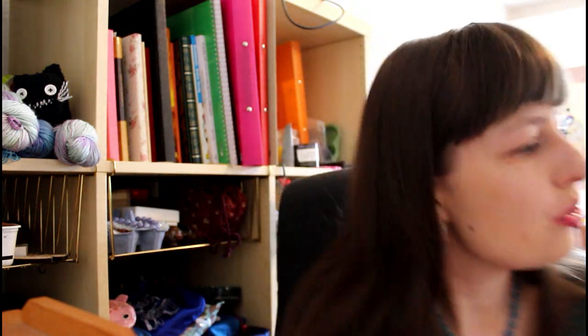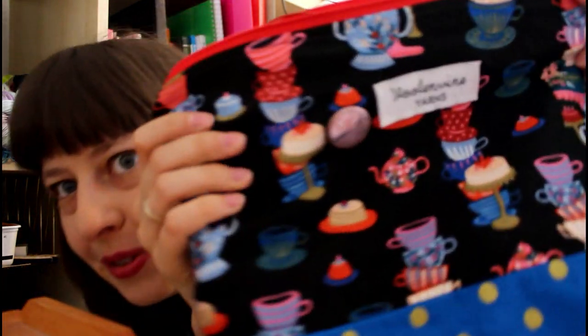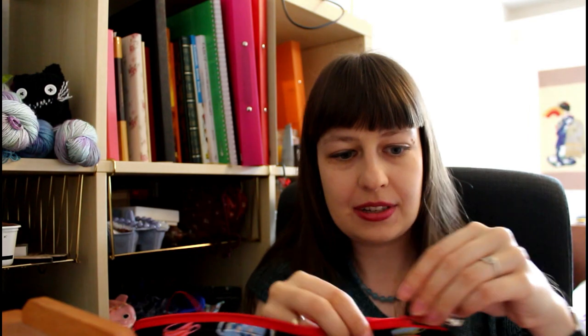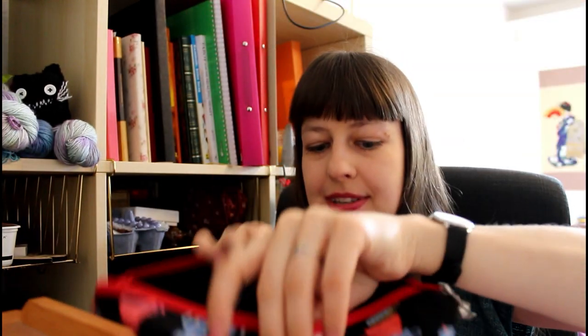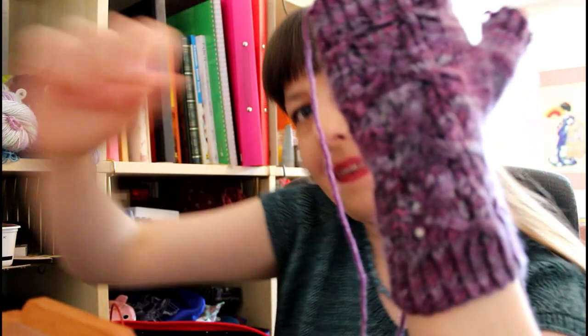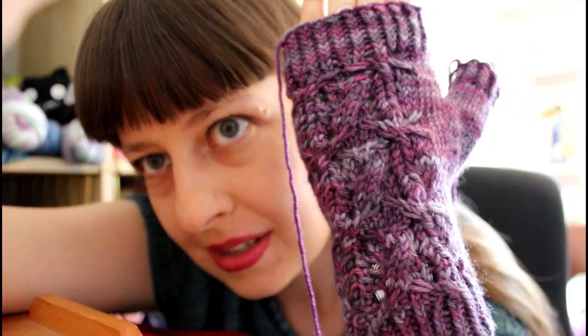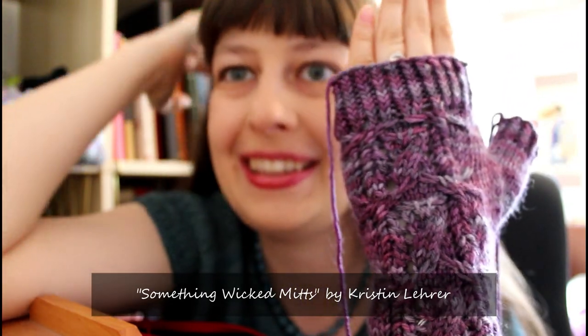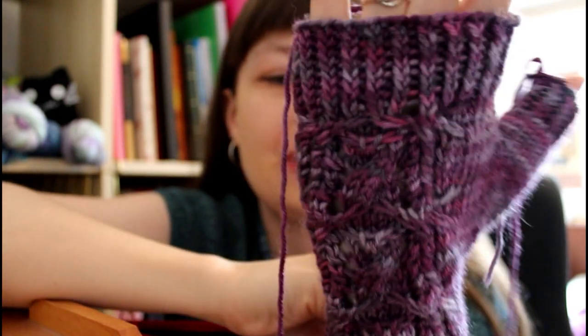And now, in this beautiful Woolen Vine Yarns bag is living my other project, which should be finished already because it's a quick knit really, but I've been doing everything, so in the end I did not finish stuff. So I've been showing this to you last week. I have a left mitt from, yeah, let's zoom in. So this is Something Wicked Mitts by Kristin Leder from Wolff&Schafe Yarns and Yarngasm podcast.